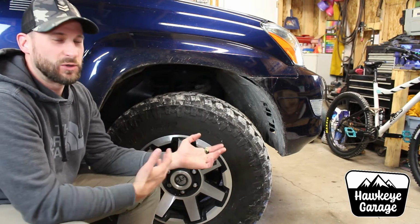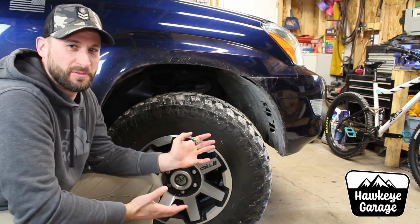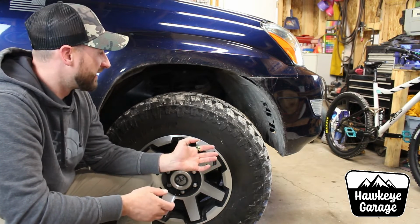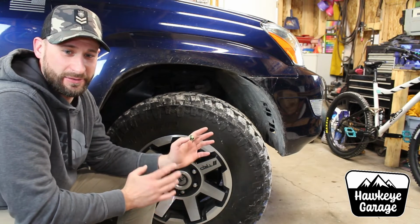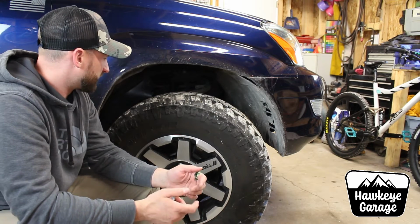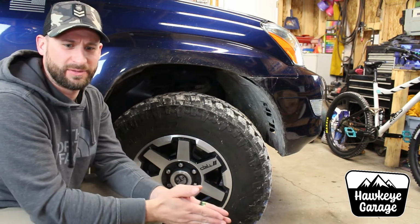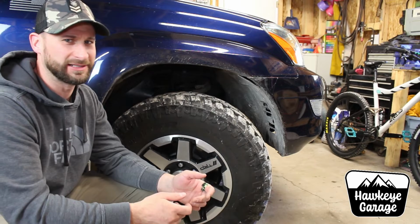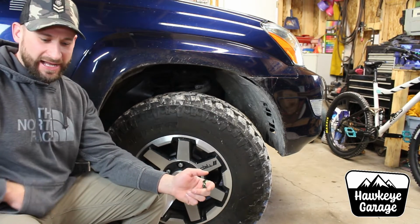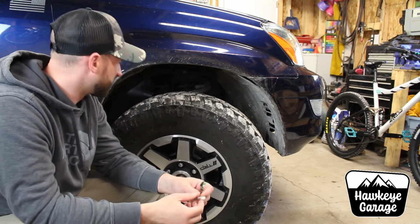There's not really any question, I don't think, about how these would perform on a real off-road scenario. It's more how are they going to do daily and how are they going to hold up. On a couple other videos where I talked about these tires, somebody made a comment about these tires not having a really aggressive tread pattern. So I don't know if they were looking at the wrong tires or had the wrong information or whatever.